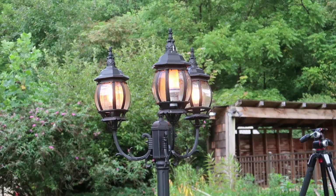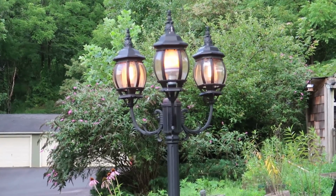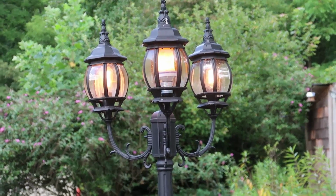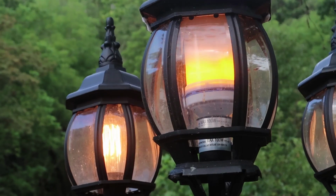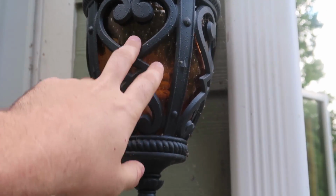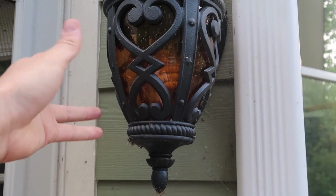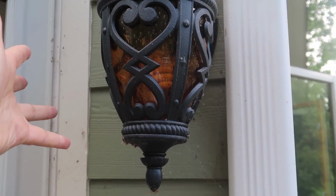If you look from far away, it actually looks amazing. I don't know if the camera picks up, especially in the dark, it will look like it's flames. Wow, this is so cool. I love it. Probably will look even better inside one of these tinted light fixtures, so that way you won't even see it's an LED light bulb. It will look like it's a flame.